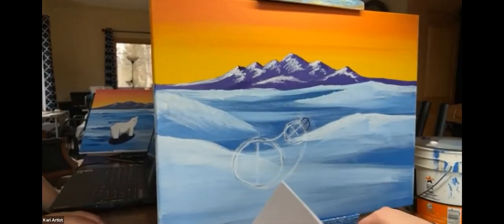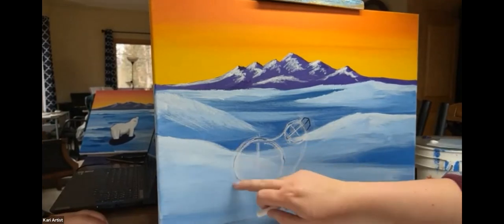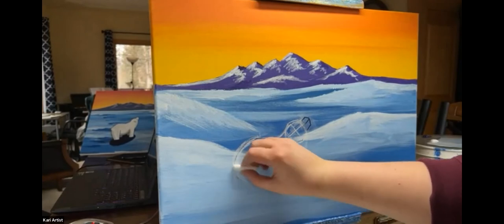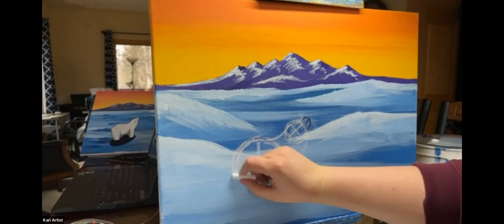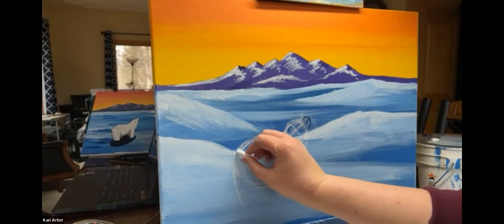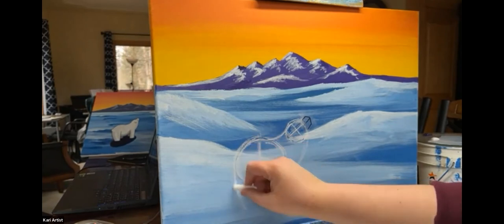All right, so we're gonna do the next fun part. We're gonna do the back leg. And we're gonna kind of use that same curve like we did for the belly. We're gonna use that same curve and we're gonna come down off his back or her back, or, gender neutral, their back, I guess. All right, it's kind of like that, just kind of swinging out.